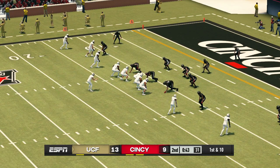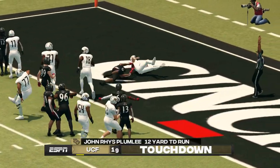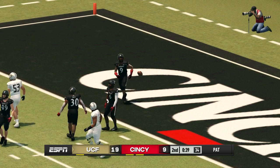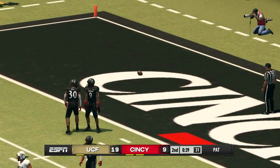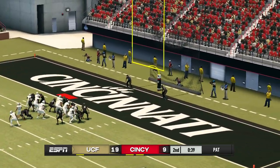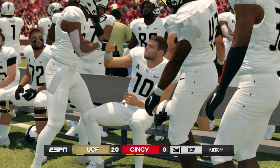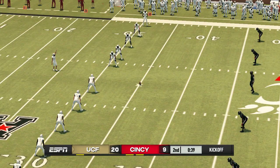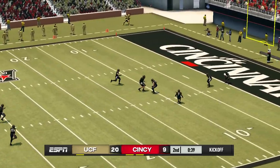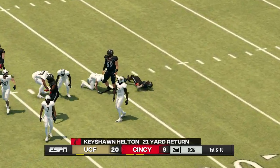They come out on an empty backfield. Touchdown, Knights. And he converts the extra point. Like they're ready for the kick. Excellent kick. Brought down at the 21.